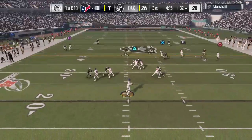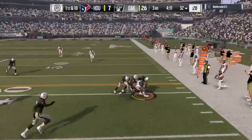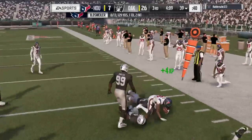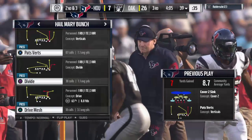They'll throw on first down with Osweiler. Dumps it complete to Miller, and he'll get it out near the 40 to the 39. Call it a pickup of 7, and that'll bring up second down.